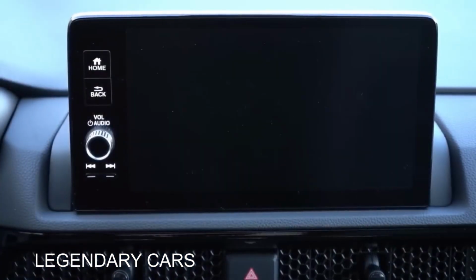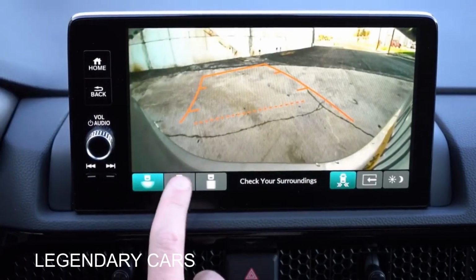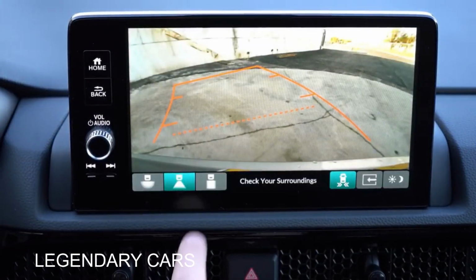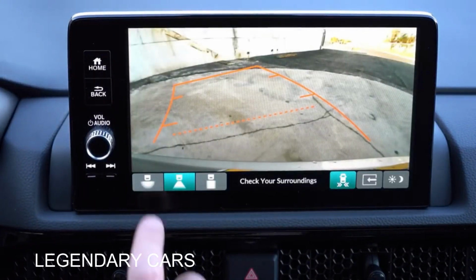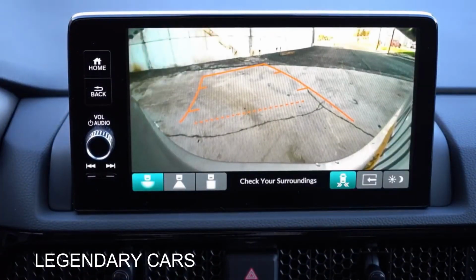But the last thing I want to mention to you guys on the infotainment screen is when you do put the CR-V in reverse, you will find a rear view camera coming standard across the board with a few different views as well. So that's kind of cool, but not the most high definition rear view camera I've ever seen, but it'll definitely get the job done. And as always, that is going to lead us into safety.